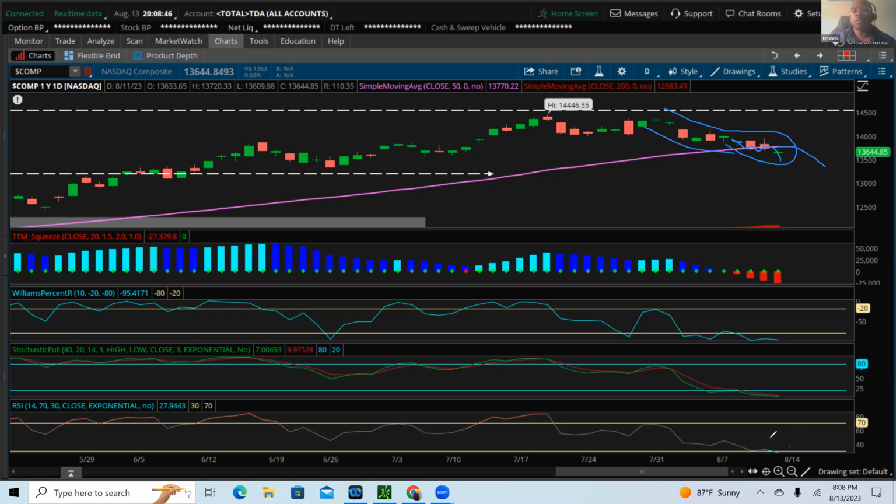We're already in oversold territory on RSI on the daily, and oversold territory on the full stochastics. Could we stay down here for a bit? That's a possibility. Could we stay below this 50-day moving average? That's a strong possibility. As I showed you, the weekly chart looks much more bearish than it has been in a while. That is our NASDAQ.